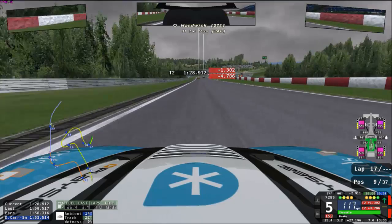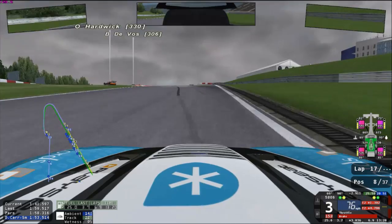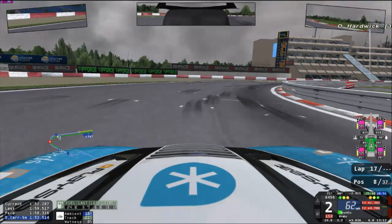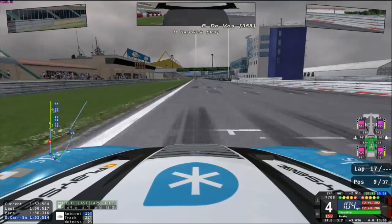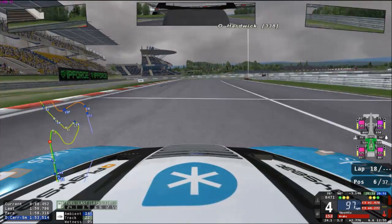Come on, Caroline. Failed cart number 7 yesterday, not gonna fail you. Up into 8th apparently. DeVos is pitting again. Keep going, long range straight again. 159.79. There we go, guys. I'm in sixth.